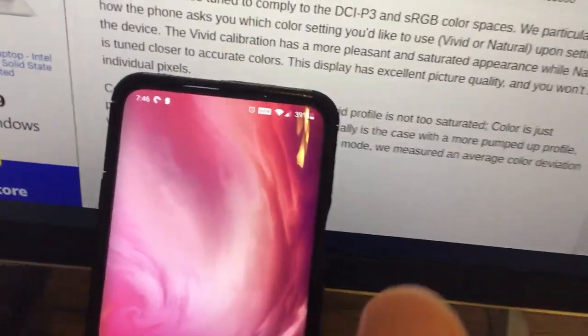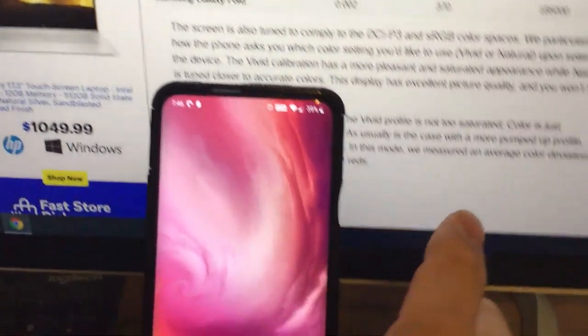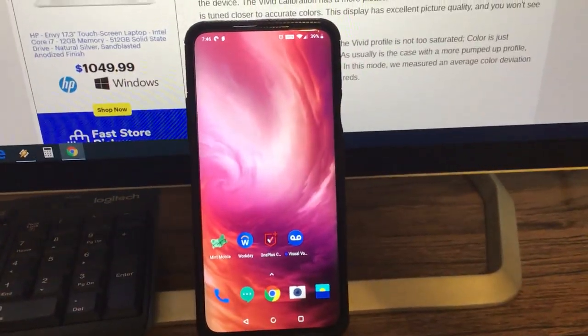Let me get off here. Anyways, it has a pop-up camera. Forget that, every other video is covered. I don't know. Oh, shit. Excuse me, it fell down. I don't even care. It's a pop-up camera. Go watch another video if you want to see it.